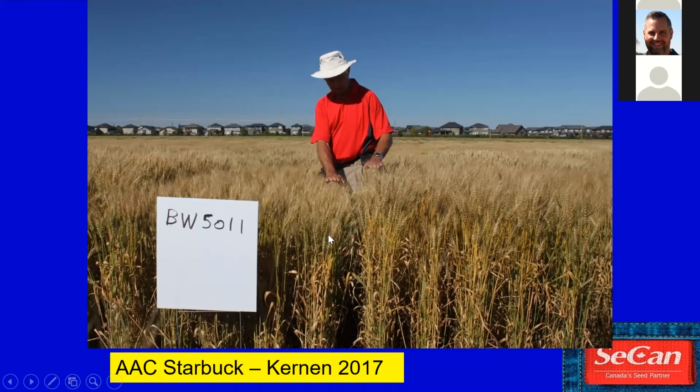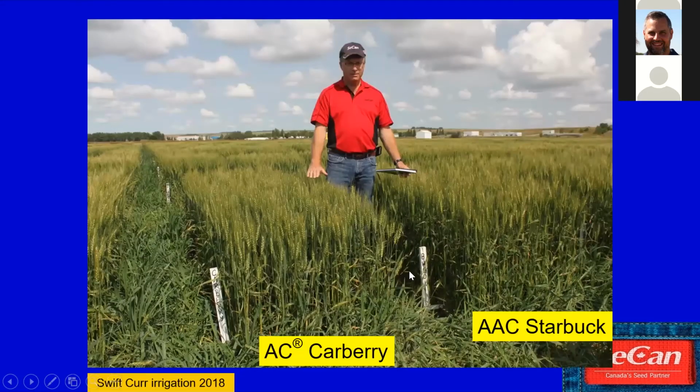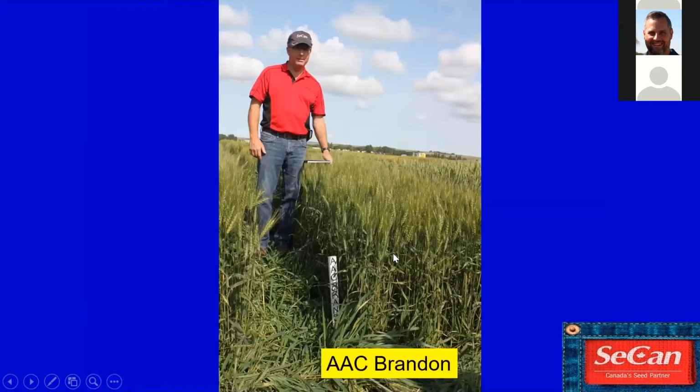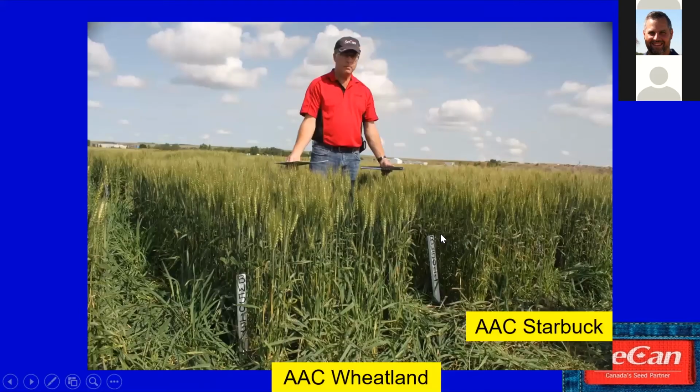This is Starbuck. You can see it's shorter than average compared to varieties around it, and fairly upright. Again, Starbuck compared to Carberry under irrigation, not quite at maturity here, but you can see similar height, similar look. Again, Starbuck compared to Brandon. Brandon has a bit more floppy head than the Carberry, and Starbuck looks quite similar here under irrigation at Lethbridge. Again, just a shot of Brandon. This is really the variety that we compare a lot of things to, and we often compare to both Brandon and Carberry at the same time.